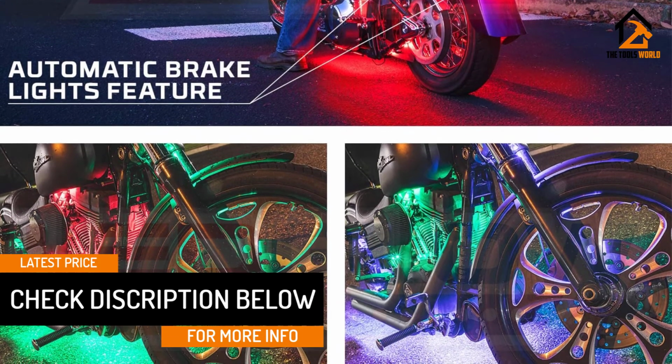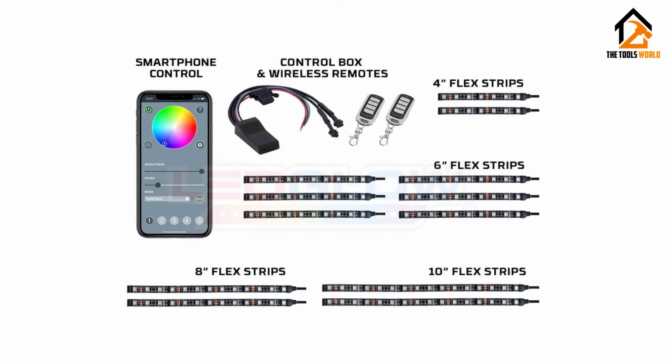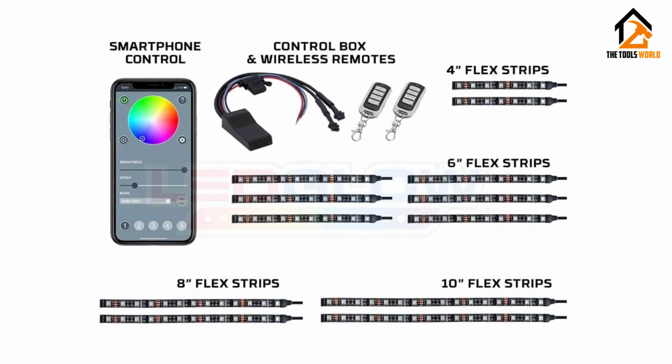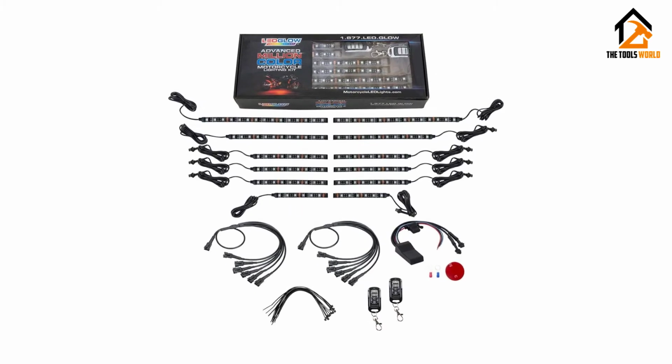The fit is universal and the installation process is mentioned in the technical support manual, if you want to do the installation yourself. The sound mode is not as efficient as some users would expect but is still good enough. And although this is the priciest option on our LED light strips reviews, it is worth every buck spent on it.